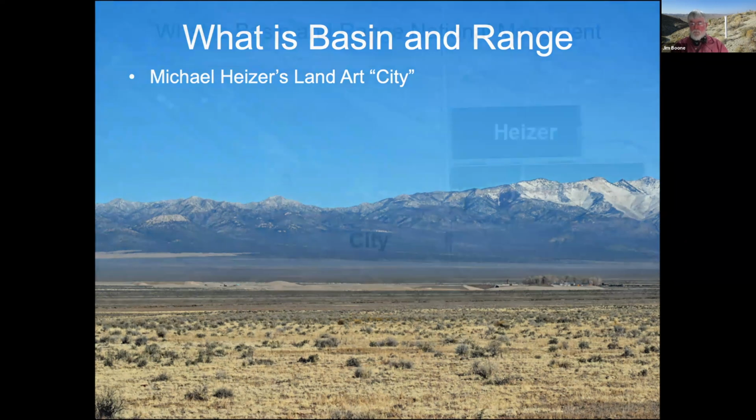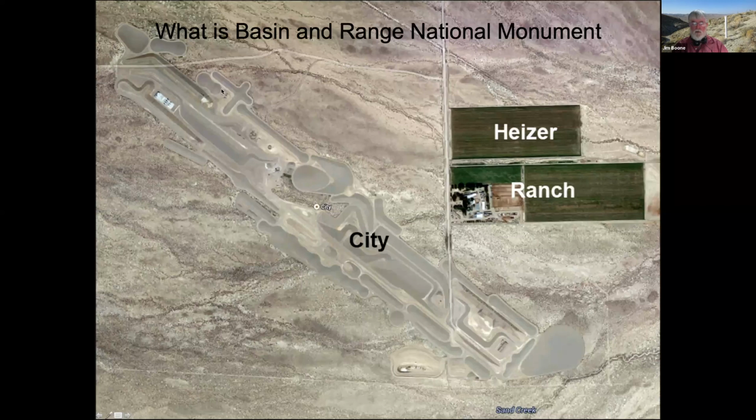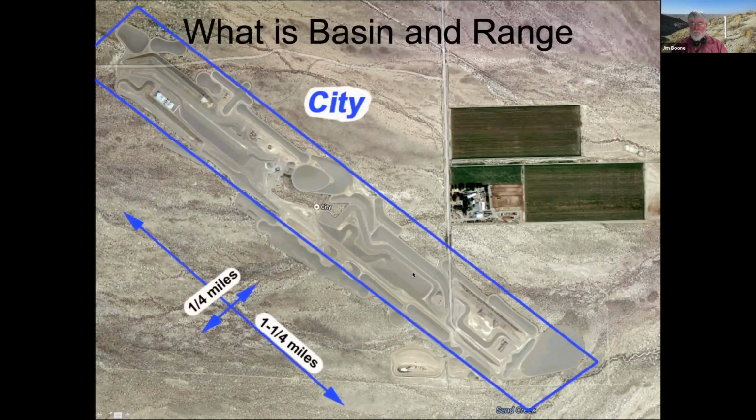But if you look at it in an aerial view, this is a Google Earth image. So we can see Michael Heiser's City here stretching across the screen. These 2 green patches are 20-acre pastures. And then the other stuff here is his ranch buildings. So if these are each 20 acres, we know that City is big. In fact, it's 1.25 miles long and 1/4 mile wide.